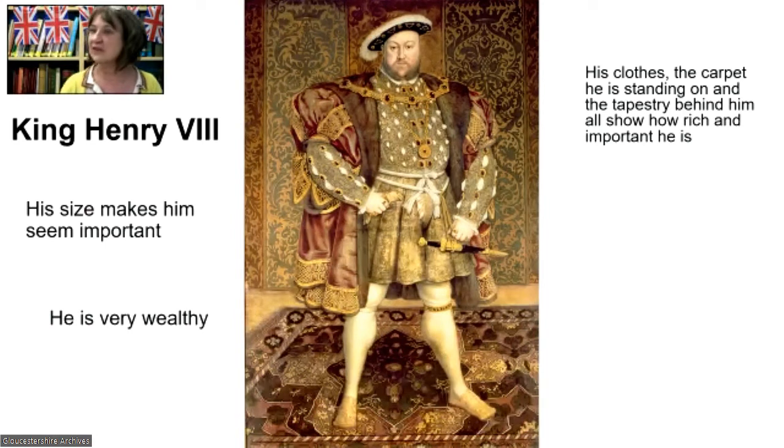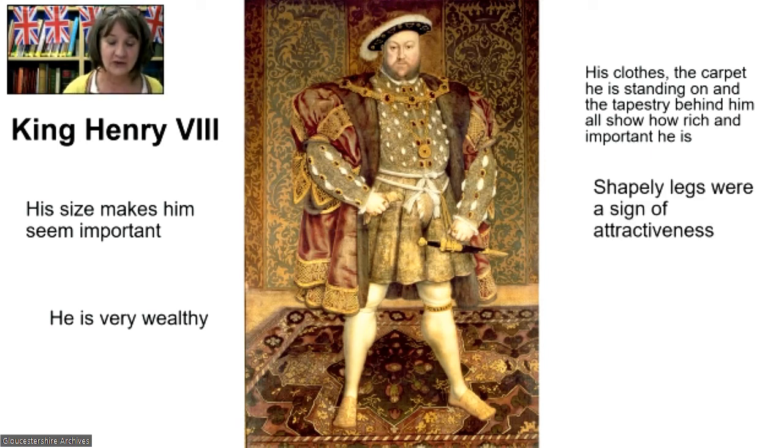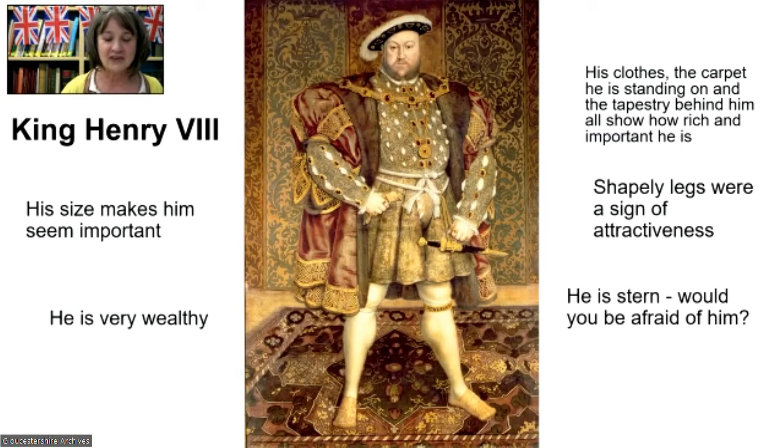Gemma, did you want to say something? Oh, just to say that Rafi has put into chat that he's royal and he is wearing expensive clothes. Exactly right. Yeah, you can see he looks very regal. He's wearing extremely expensive clothes. Now, shapely legs apparently were considered to be a sign of attractiveness in Tudor times, and you can see he's got little ankles, but very, very well-developed calves. So he was considered to be a very attractive man.